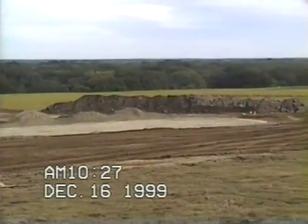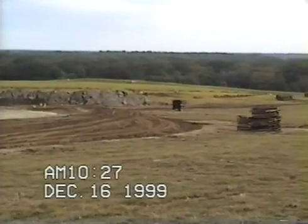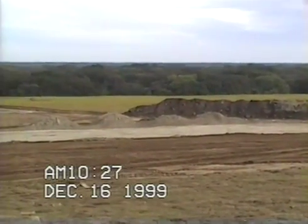There's the other berm. They haven't smoothed that one out yet, but that's the east berm, which is for safety reasons, to keep planes out of the parking lot.